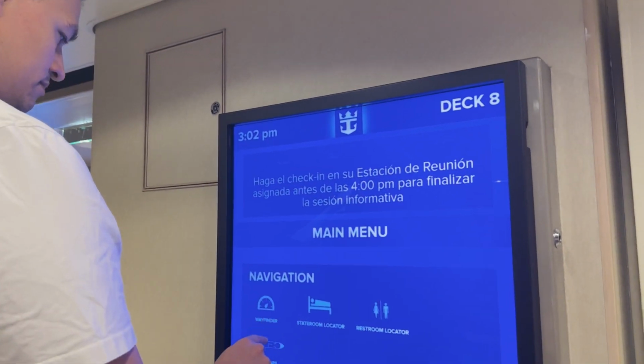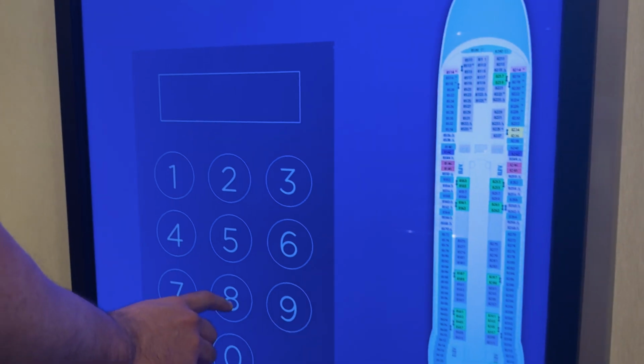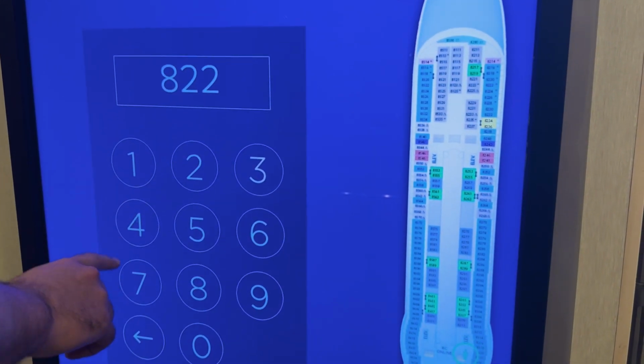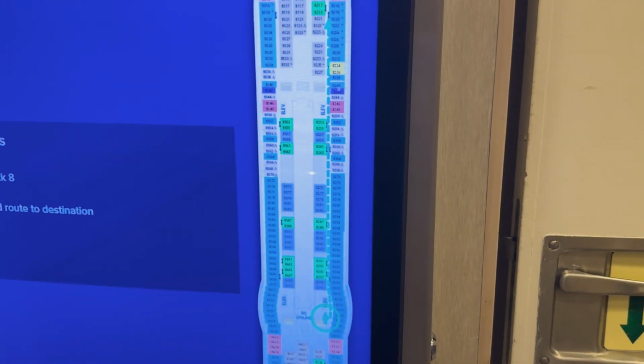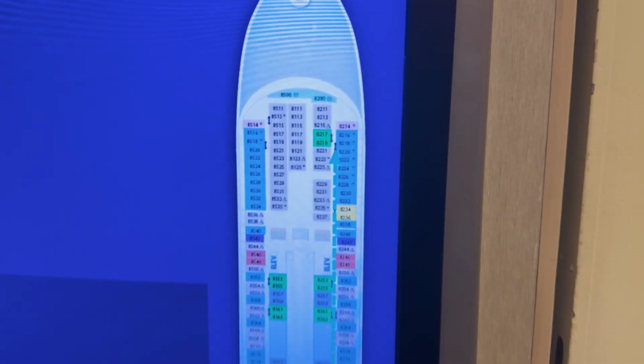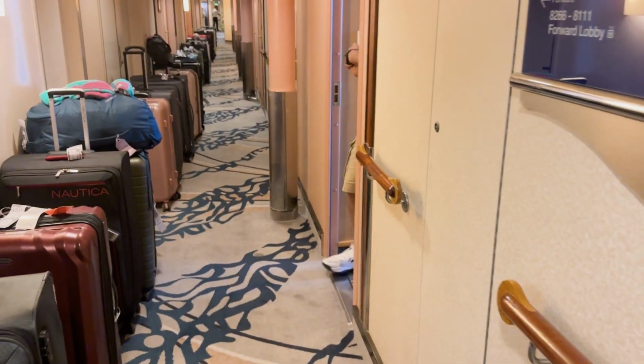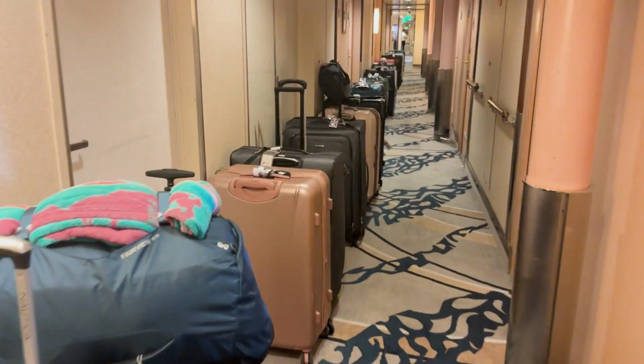Okay, so Sandy can't find the stateroom, so he would just, it's a touchscreen, so you would put the room number. Okay, and then, you see how it draws? So we're there, and we have to make our way here. See, that's where they put the bags, obviously for the people on this floor, and then you would just grab your bag.